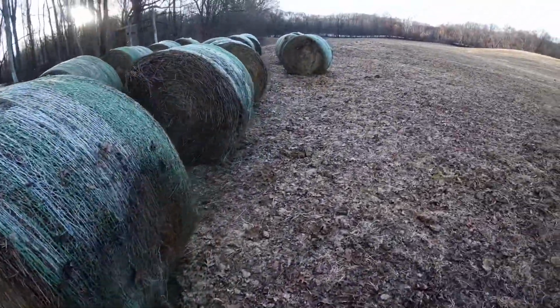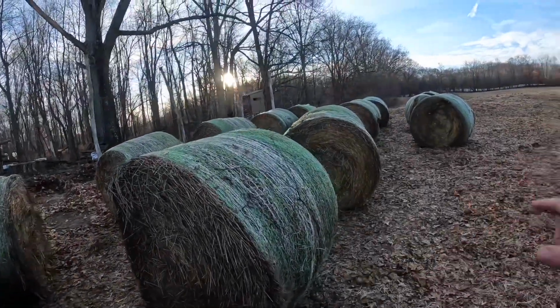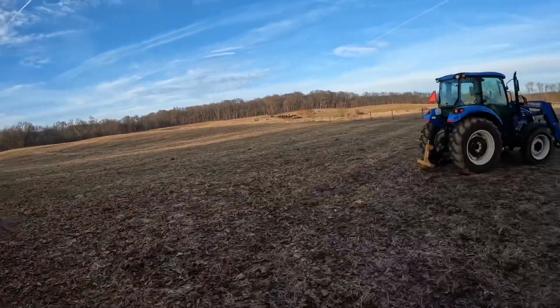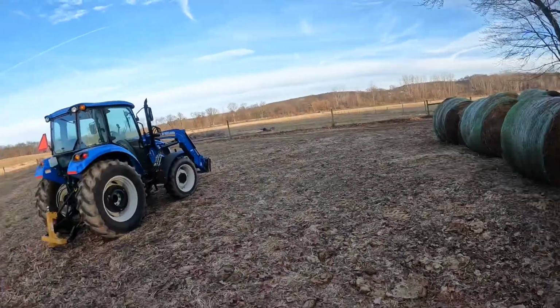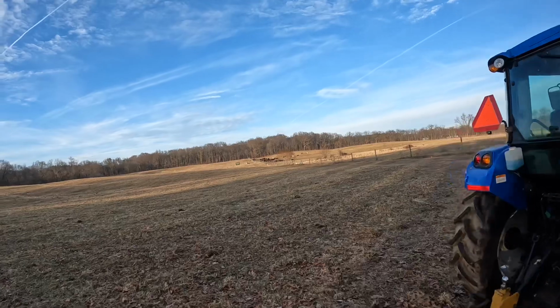So what I've been doing is feeding one grass bale and one alfalfa bale to this herd every day, and seems as though they're doing really well with it. I'm gonna go put the tractor away, grab the buggy, and go out there and feed some cattle.